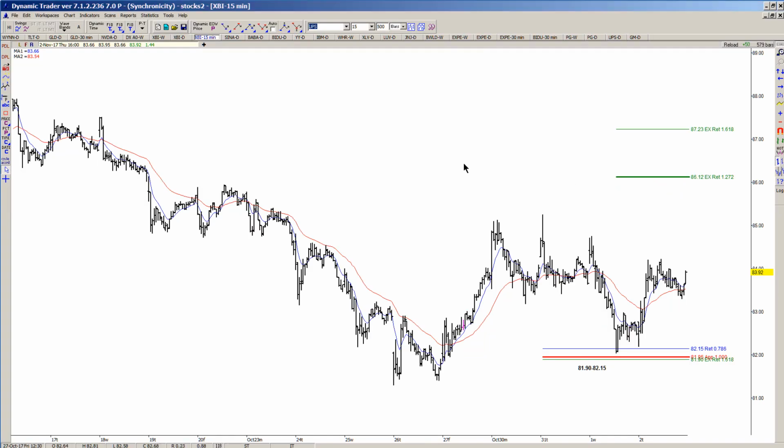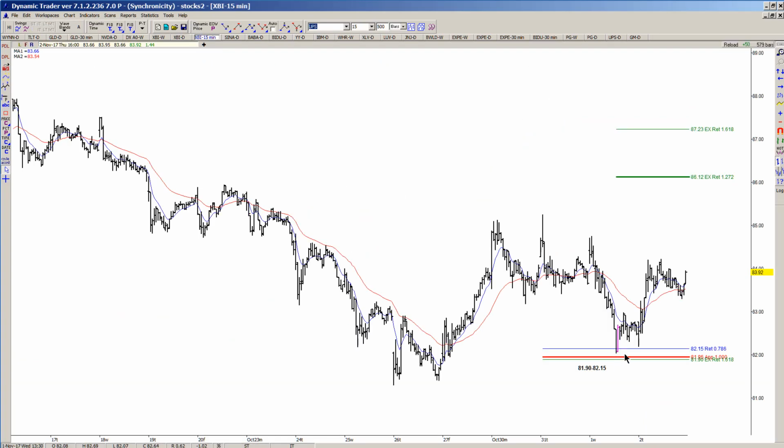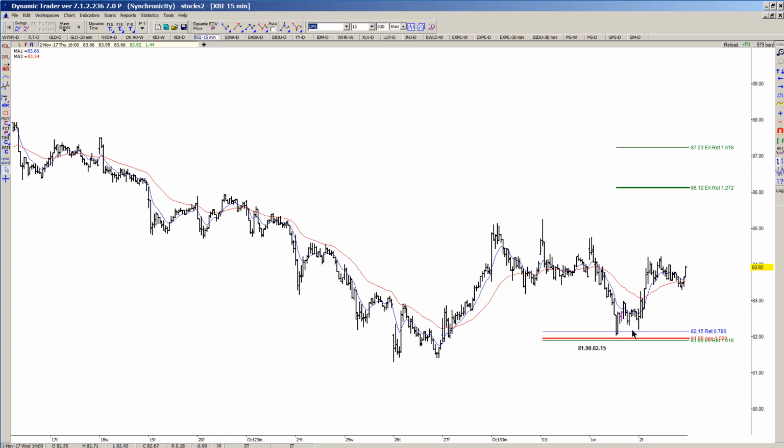And then don't forget the bigger picture pattern that we are potentially looking at. But if it doesn't hold above this last low now, it's probably not going to play out. So let's hope that it continues to hold above here and then heads towards some of these higher targets. Otherwise, I'm going to have to call this trade a bust.